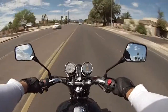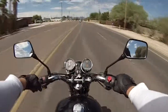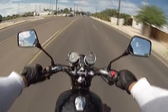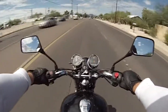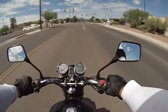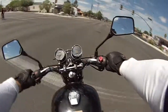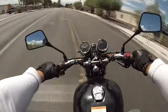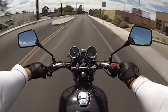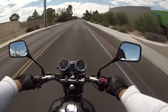Mileage on this little bike is insane. It gets right around, even in the city, mind you, the stop and go traffic, right around 70 miles to the gallon. It's just amazing. This thing will run on the memory of fuel. It definitely will.